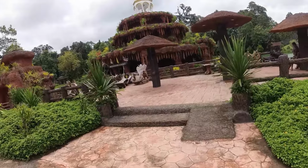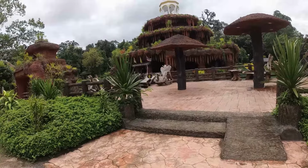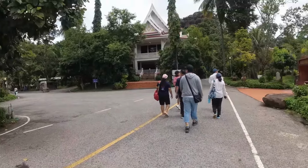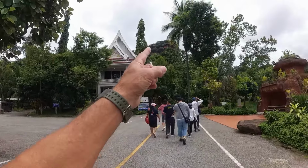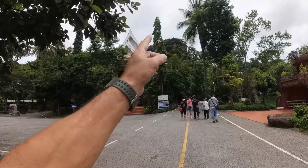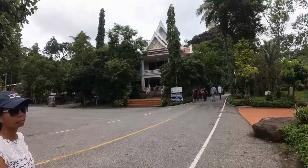So 2.5 hours later, as we showed you as we were driving, we have arrived at Wat Phu Thok. Not sure if this is the Wat, which is a temple, so I'm guessing this is it. But the real destination is right up there. You probably can't see it in the camera, but there is a walkway that goes up there somehow. There's actually a building. We're going to figure it out.